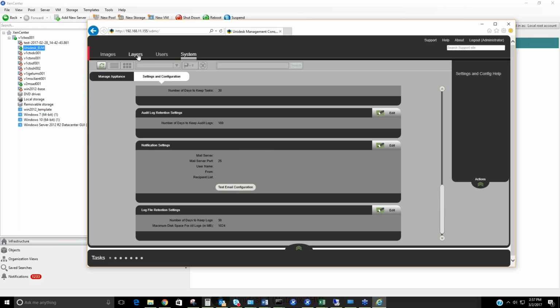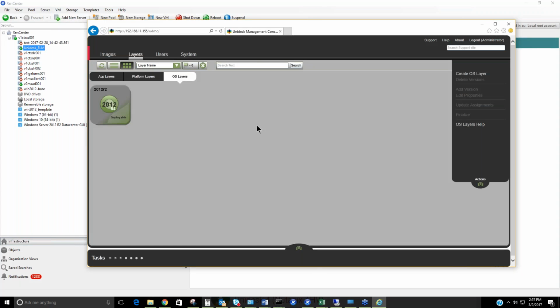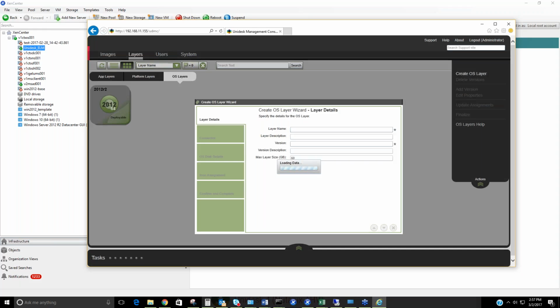Let's show them how we created the OS layer, right? Because we did it already, but let's just show how. Yeah. So let's create a new one and just not go through the long part of creating it. Sure. So we're going to create an OS layer, and you're going to give it a name.